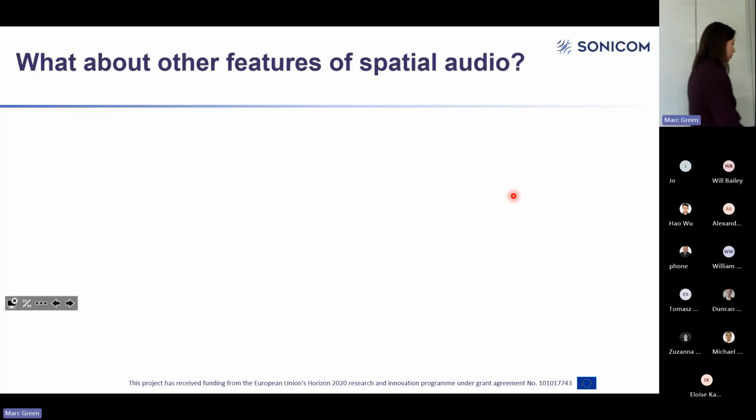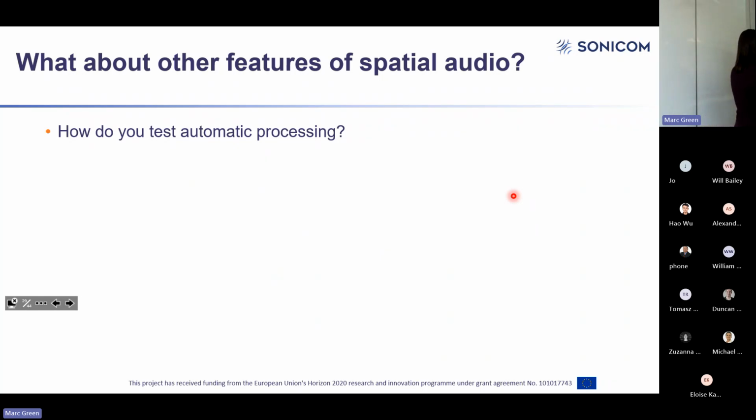Okay, something I wanted to touch on that I'm also trying to get at in this current postdoc, and that I've also seen in other people's research, is how do you test other features of spatial audio? One big thing is automatic processing. Our auditory system is a pretty early warning system. Being able to know when a new sound has come and where it's come from is quite useful if you're on the street and there's a bus or a car behind you and you haven't actually attended to it. Whereas all of these previous tasks are asking someone to attend specifically to the thing you want them to do. But what if you want to be able to test automatic processing?